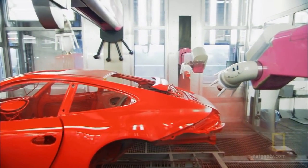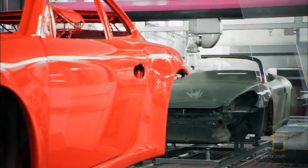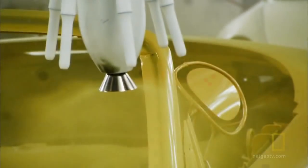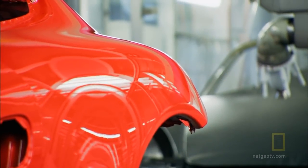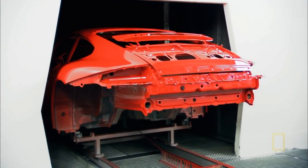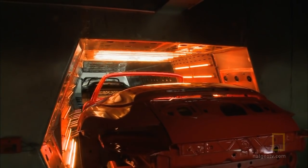It may look like the color coat, but it's not. The primer can be one of five colors: white, light gray, dark gray, yellow, or red. The selected primer color is the closest match to the color coat. With the primer complete, the car heads into a 338 degree Fahrenheit dryer for 30 minutes.